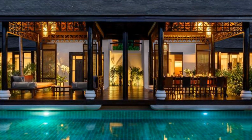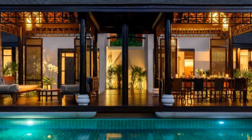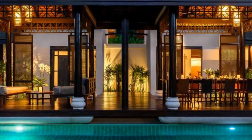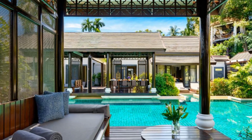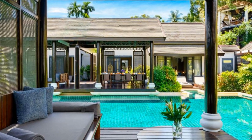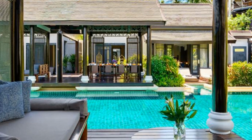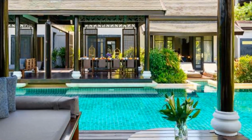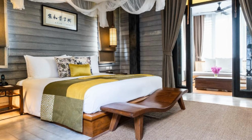The resort offers a range of convenient transport facilities to ensure a hassle-free stay for its guests. Starting with the airport transfer, the resort provides a seamless and comfortable journey from the airport to the hotel. For those looking to explore the beautiful island of Koh Samui, the resort offers a variety of tours to popular attractions and landmarks. Like I said before, this is a 5-star hotel.